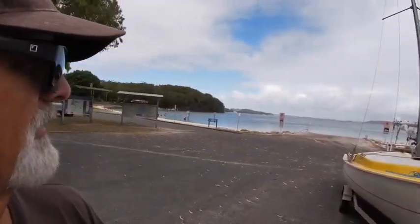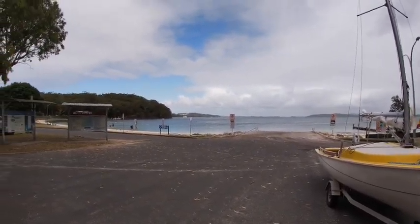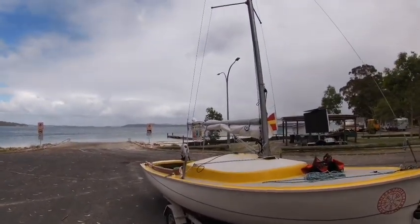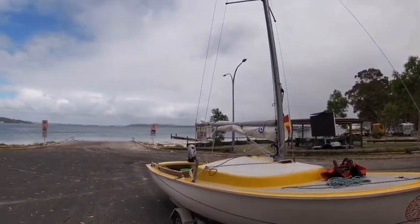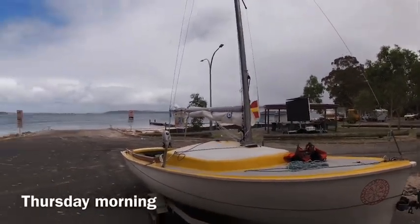The ramp itself looks pretty good. Sometimes you get a bit of swell in here, which can make it hard to launch and retrieve. But today it's good, being a southeaster, the breeze is offshore. Not a lot of people around because it's a Friday morning, and we'll get out there before the crowds arrive.